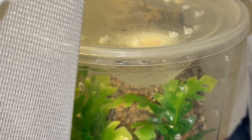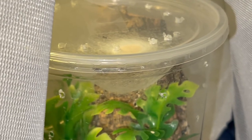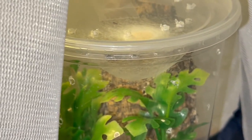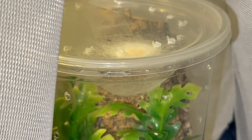Now, I have heard from other keepers that our jumpers tend to be a lot less likely to eat their egg sac before it hatches than most tarantulas. So I do plan to leave the sac with mom until they hatch.